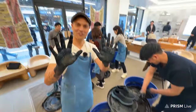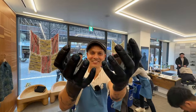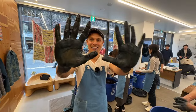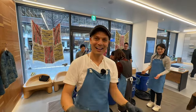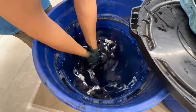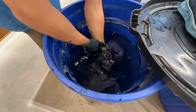Alright. Yeah, I feel like one more shot of it. Just look at this. It's pretty crazy how dark blue this has become. But this is pretty cool. See if it actually washes up. We're going to find out. Alright, let's do it. They said it'll come off in a day or so. I think they might have been joking. Why were they laughing when they said that?